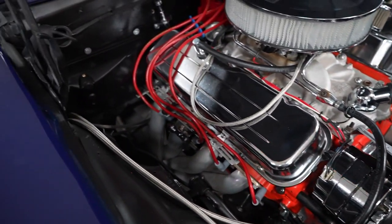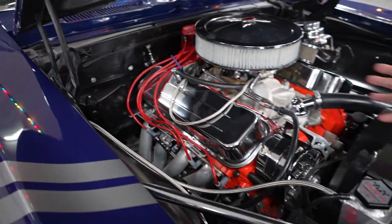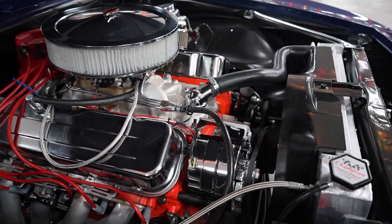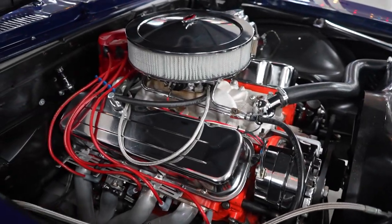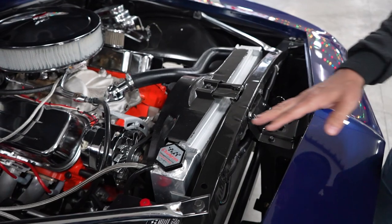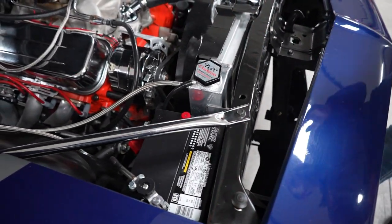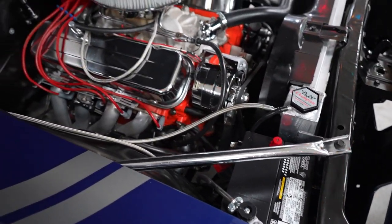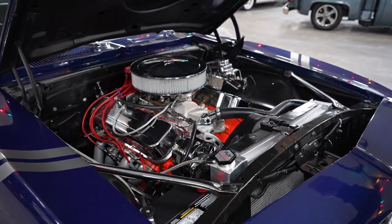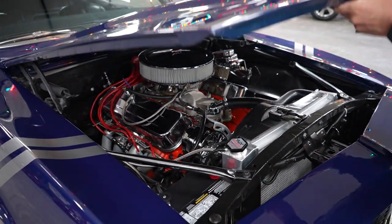Typically, on an AC car, the air conditioner compressor is mounted somewhere on the passenger side of the car, sometimes on the driver's, but more commonly, especially on the Camaros, it's on the passenger side. This car does not have AC. We do have the kits in stock to add AC to the car if you'd like. Let's check it out.